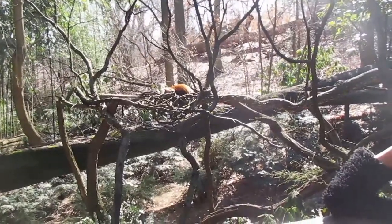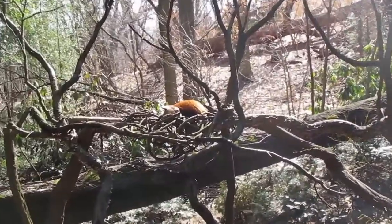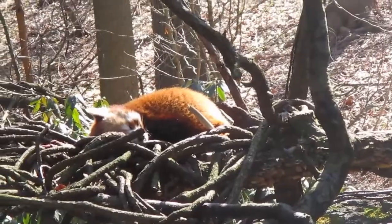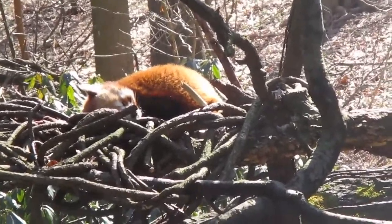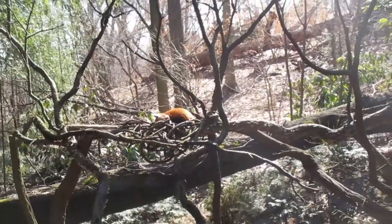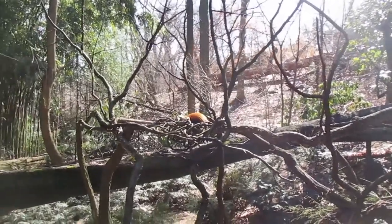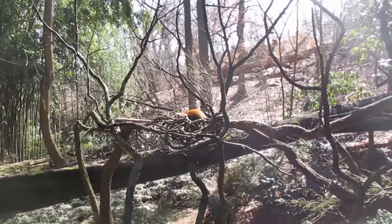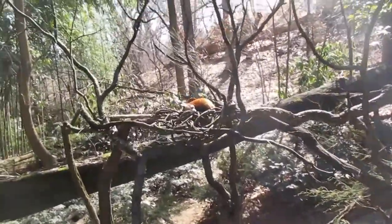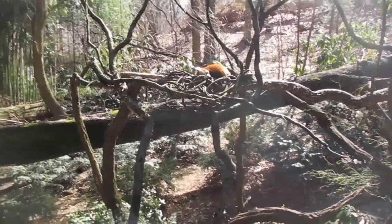The red panda. He likes the sun. See, people? Look, he's sleeping right there. He's so cute. Yeah, he's sleeping on there like a little nest. That's the one that's on the website. He's sleeping like a baby, man. Look at that. Margaret. Take a picture too.